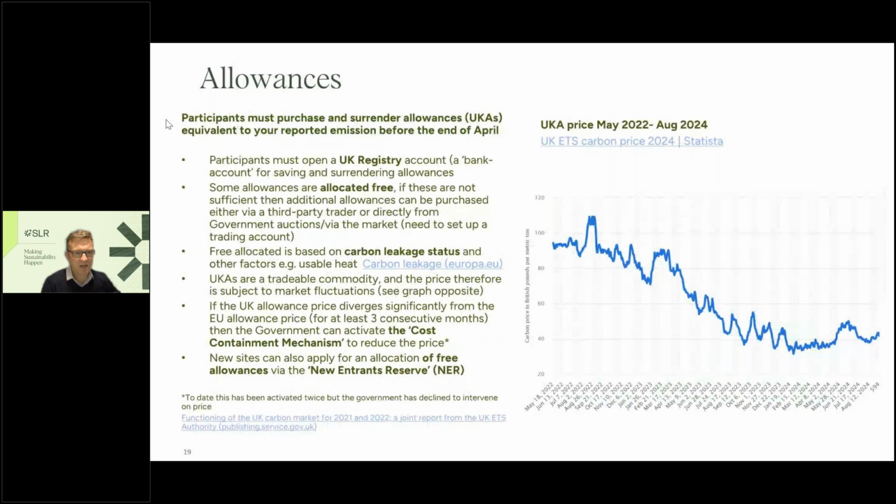So in terms of carbon allowances, as I've said, after you report your emissions, you need to purchase and surrender UKAs, UK allowances, equivalent to your reported emissions. So you need to open a specific registry. It's called the UK registry, which is basically a bank account for your carbon credits. So you need to set that up. You need to have that in place.